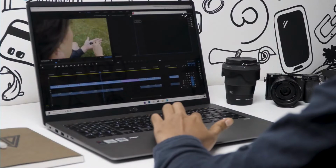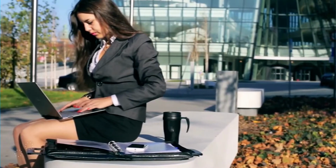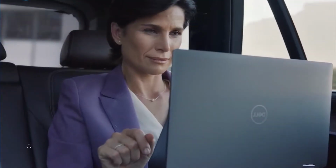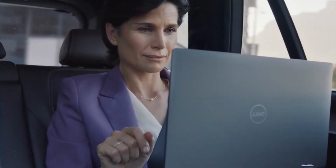Overall, the Dell Inspiron 3501 series is a great laptop for IT departments that have lots of security and manageability concerns, and it's very comfortable and easy to use for business executives and users as well.